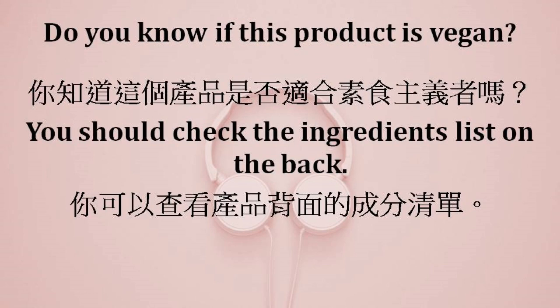Do you know if this product is vegan? You should check the ingredients list on the back.